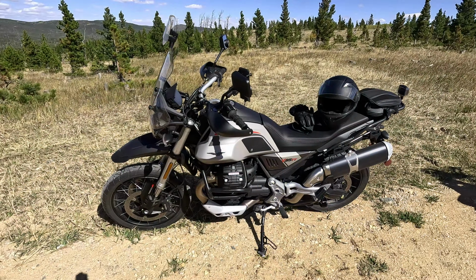Has a lot of character, which I love. It's super fun to ride, fairly lightweight compared to the bigger ADV bikes, low center of gravity, which is nice, and contrary to today, with three of them out here, not everyone usually has one. It just worked out that way.